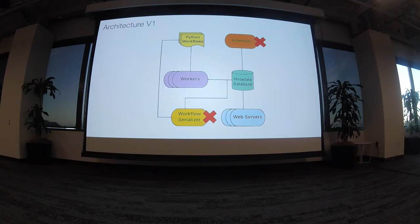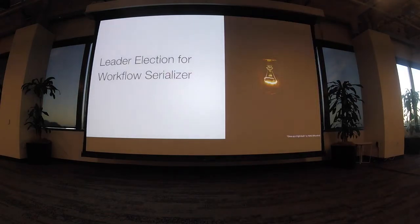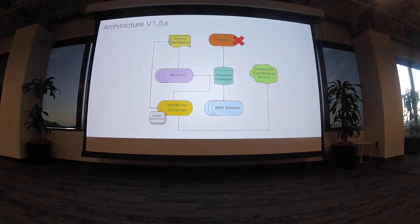So here's our architecture to summarize that, with the single points of failure: the scheduler and the workflow serializer. The first step is adding leader election for the workflow serializer, and this is the first step we took to improve the system. With this diagram, you can see that the distributed coordination service is on the right, and the workflow serializer on the bottom left is now using leader election. So now we have a pool of these nodes that can provide that function. If one goes down, another one will automatically take over.